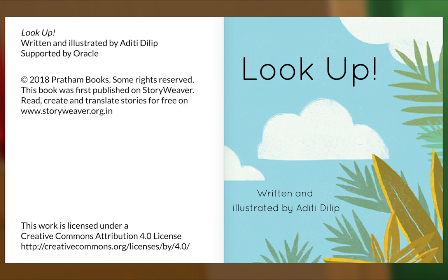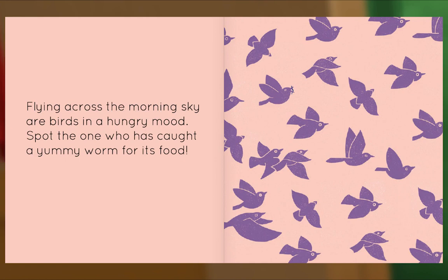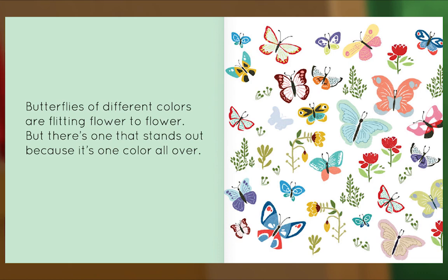Flying across the morning sky are birds in a hungry mood. Spot the one who has caught a yummy worm for its food. Where's the bird with a worm? Oh, there it is! Butterflies of different colors are flitting flower to flower, but there's one that stands out because it's one color all over. Let's see. Where's a butterfly that's all one color? There it is!